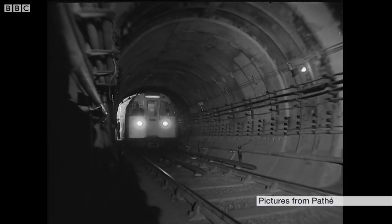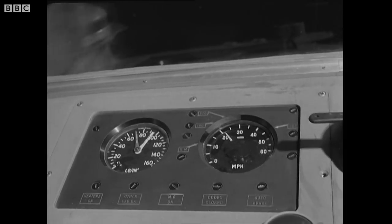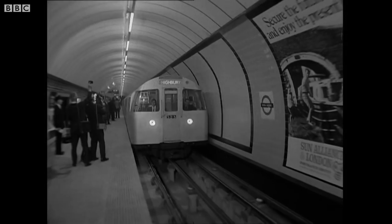Automatic train operation has worked on the Victoria line since 1968. It's currently used on 5 underground lines. Trains are controlled centrally. They still have drivers on board to carry out safety checks and to close the doors.